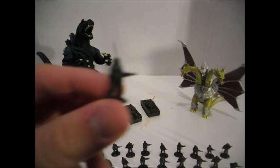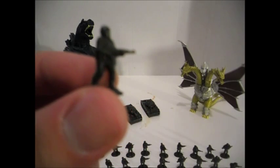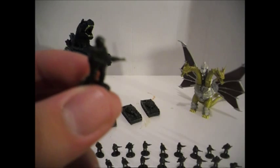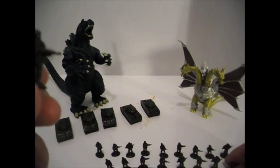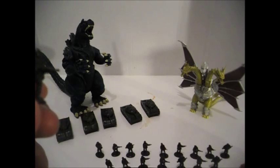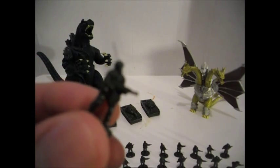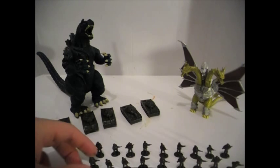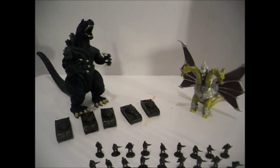Oh crap, I dropped one. Okay, so here's the other one. He sort of is aiming, sort of pointing, I guess. And, yeah, so that's the second one. Same details. Obviously, they're not the same sculpt or anything, but yeah.